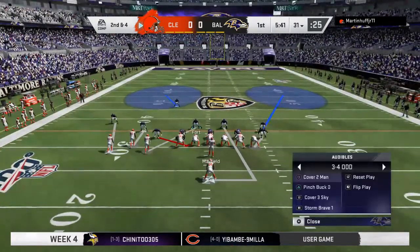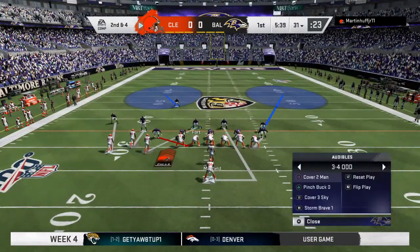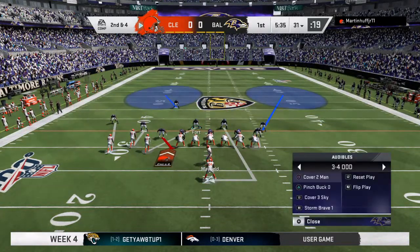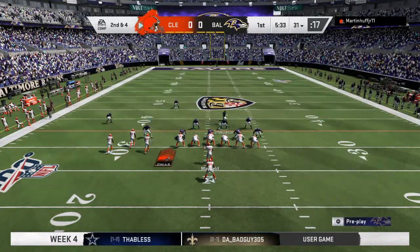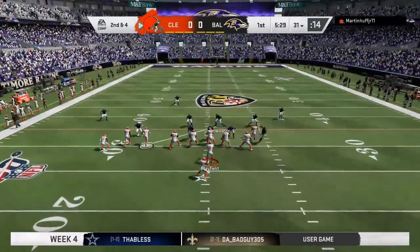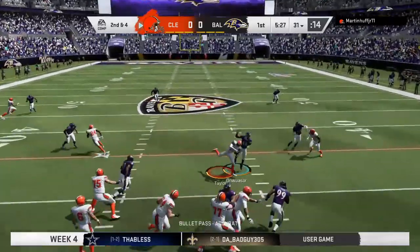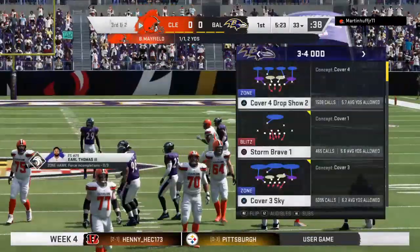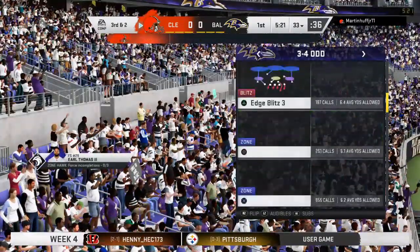They'll come up now 2nd and 4 from the 31. Mayfield to throw it. He finds Taylor, complete. That throw good for only a couple. It brings up third down.